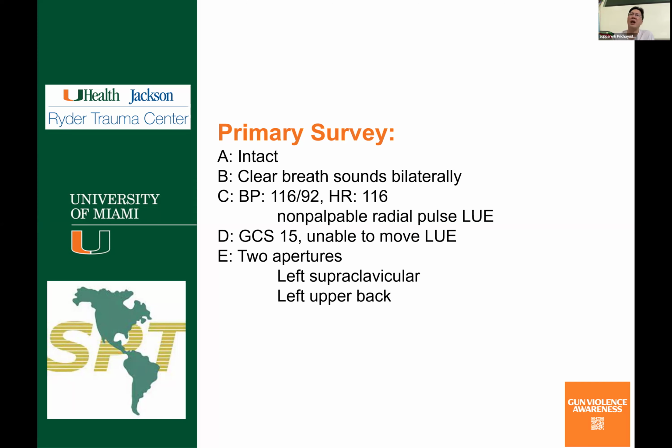But in this patient, I want to get the chest X-ray to see the associated chest trauma, and I would do the quick FAST exam to check his pericardium for possible cardiac tamponade, and check for intra-abdominal bleeding, because the mechanism is a gunshot wound and we don't know exactly the trajectory of the bullet.